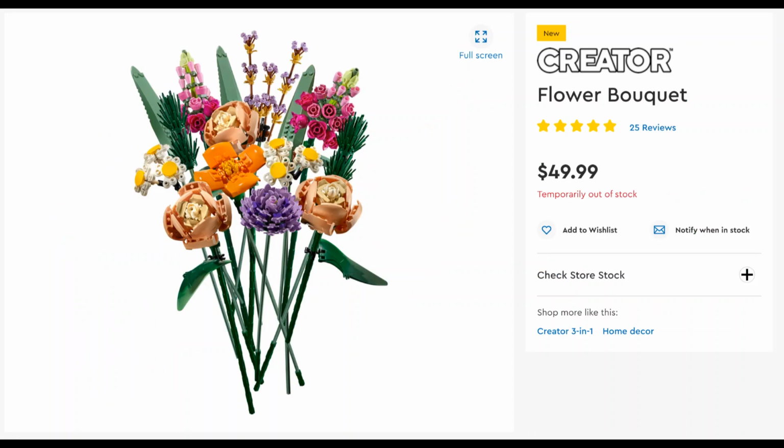But I'm just going to speak strictly on retail pricing on these ones because there's no deals on Amazon right now for these at the moment. Yeah, and I just don't see anything about these sets that really excites me about the resale market. Even some of the really good Creator 3-in-1 sets from back in the day, such as that 3-in-1 Townhouse, the beige one, even the red one, they did well in the aftermarket. But in my opinion, I think they should have even done better.